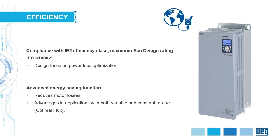Talking about the variable speed drive, the CFW900 complies with the IE2 efficiency class that is defined according to the Eco Design ratings, or the IEC 61800-9. And this standard defines the maximum losses, or the different loss levels, applied for this kind of electronic component. The CFW900, and of course its components and complete design, follows the maximum efficiency level defined by the standard, and in some cases exceeds the IE2 level. It means that it is possible to reach a possible IE3 level that will be released by the standard in the future. And additionally, in a very nice design, we focus on the efficiency.